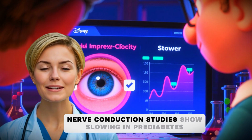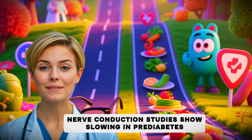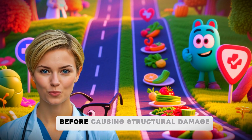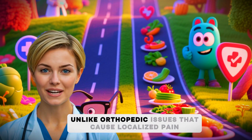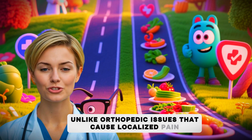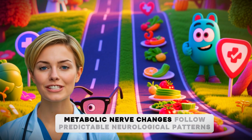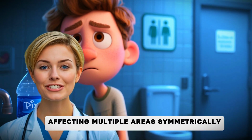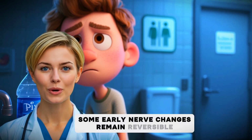Nerve conduction studies show slowing even in prediabetes, demonstrating how elevated glucose affects function before causing structural damage. Unlike orthopedic issues that cause localized pain, metabolic nerve changes follow predictable neurological patterns affecting multiple areas symmetrically. Some early nerve changes remain reversible.